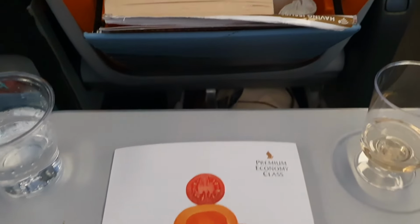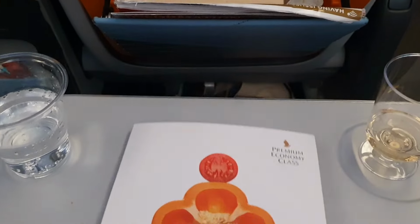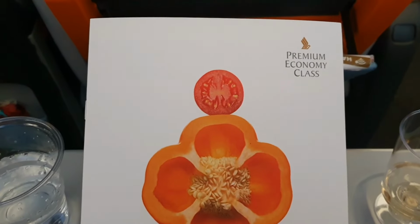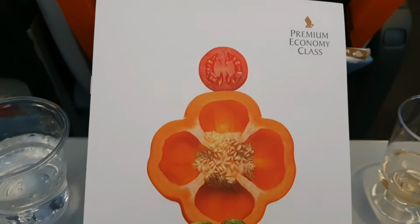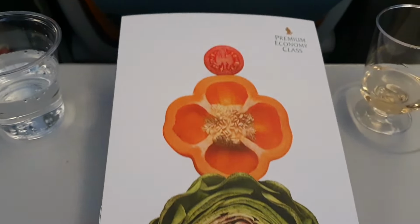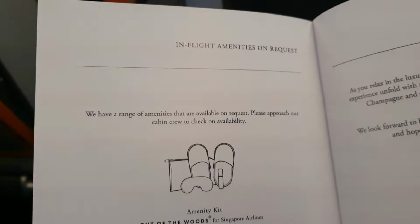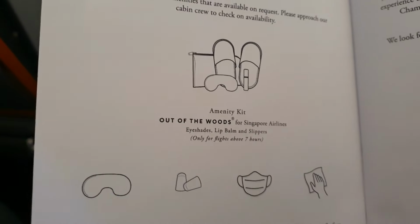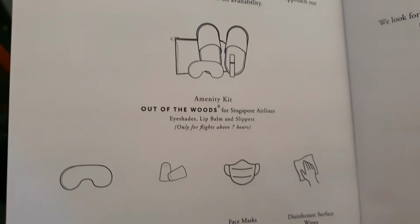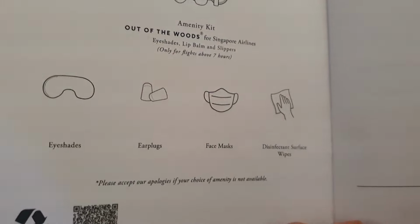Okay, so now that we are underway and I've just had some champagne and some sparkling mineral water, I just wanted to show you a little bit about this service. So flying in premium economy class on Singapore Airlines on their Boeing 777 aircraft from Melbourne, Australia to Singapore, this is what they offer you. So they've got the in-flight menu and then they've got amenities on request. So you can request any of these items from slippers to eye shades, earplugs, masks and other bits and pieces.